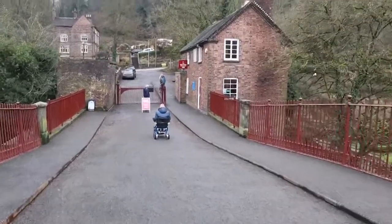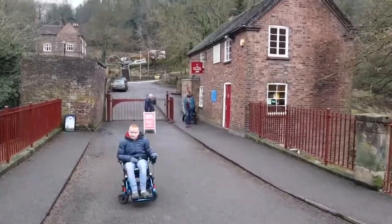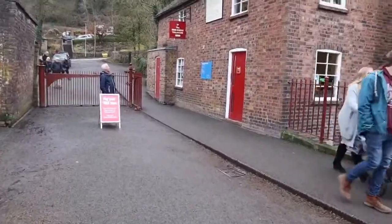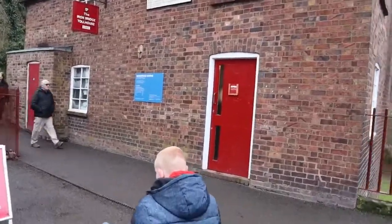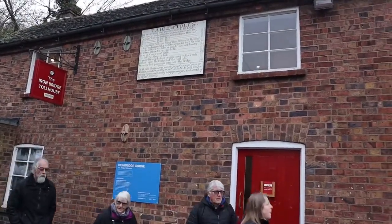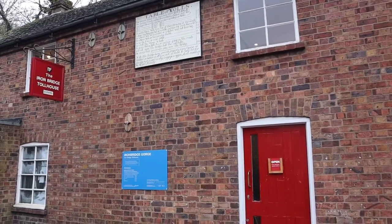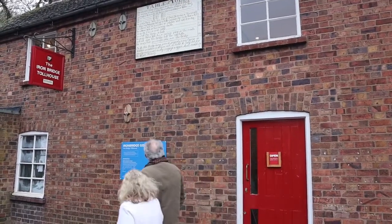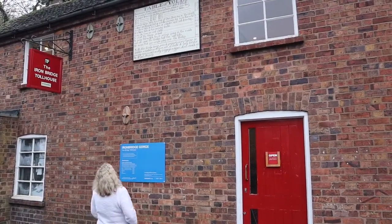And in front of us, we have the toll house, where in days gone by, people would have paid their tolls to go across the bridge. And up there on the side of the house, there's a table of tolls, and it says: for every time they pass over this bridge, for every coach, landau, hearse, chaise, chair, such like carriage drawn by 6 horses, mares, geldings or mules, 2 shillings. For 4 it'd be 1 and 6, for 2 it'd be 1 shilling, and for 1 would be 6 pence.